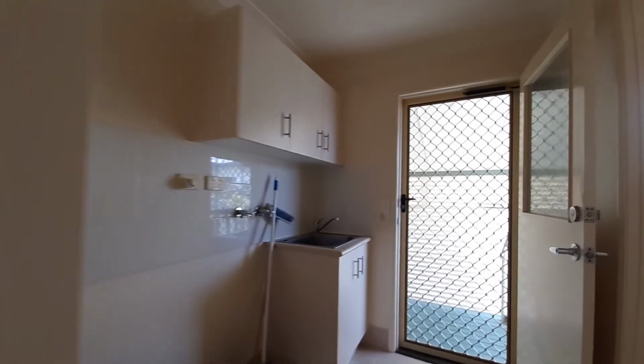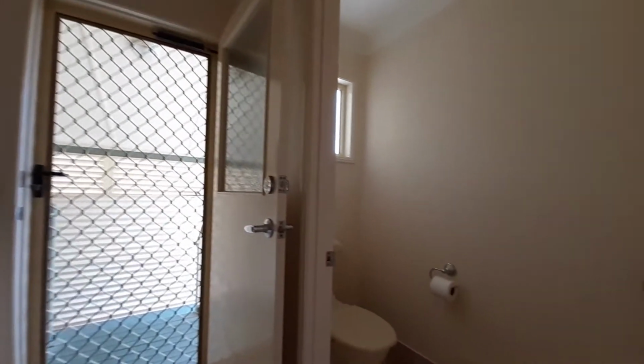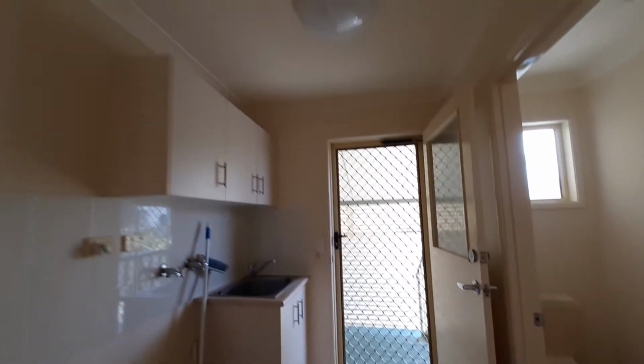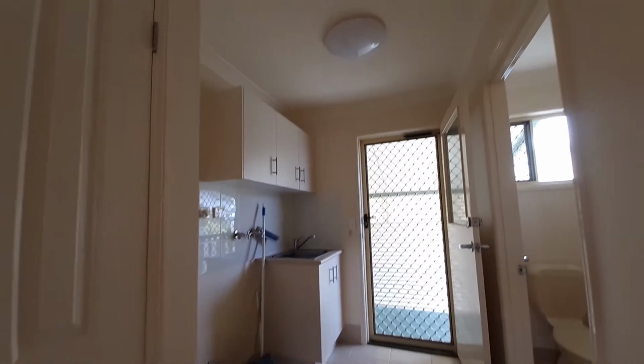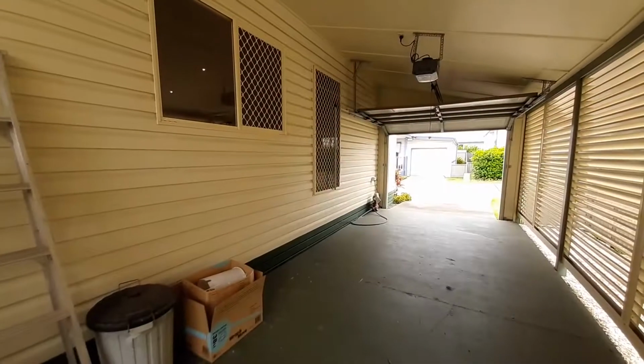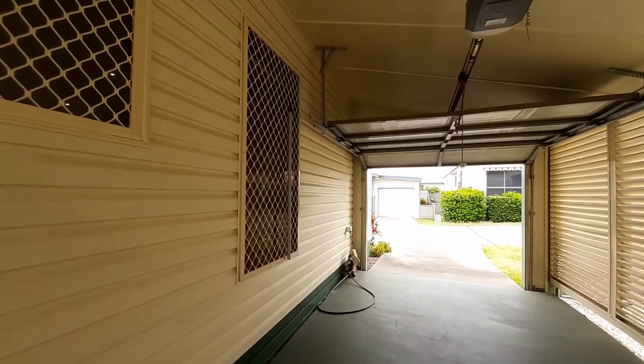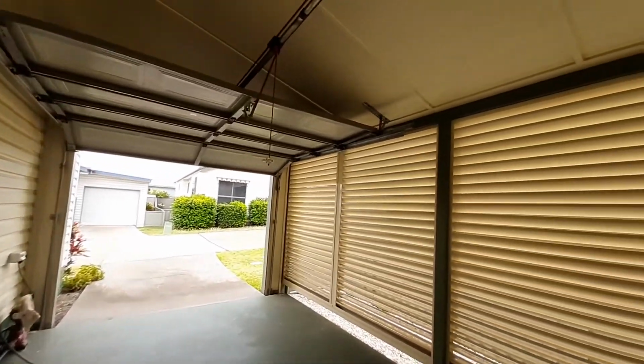There's your linen cupboard and leads into our laundry and also a second toilet. All this area is tiled and opens out now to our carport. The carport has a remote door on the front, so very easy to come in and out of, and louvered side screening lets the breeze in and keeps it private.